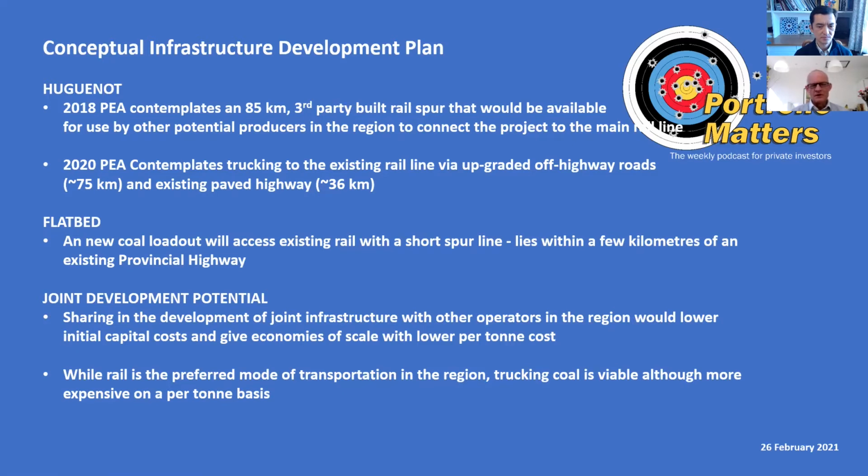And at Flatbed, a new coal loadout will access existing rail with a short spur, and it lies within a few kilometres of an existing provincial highway. Although, as Keith has pointed out, how feasible is it actually to say we're going to truck this stuff in the current ESG environment? So there is significant joint development potential with other mine operators sharing the development of joint infrastructure, which would lower initial capital costs and give economies of scale with a lower transportation cost per tonne. And while rail is the preferred mode of transportation in the region, trucking is viable, although more expensive on a per tonne basis, according to the PEAs.